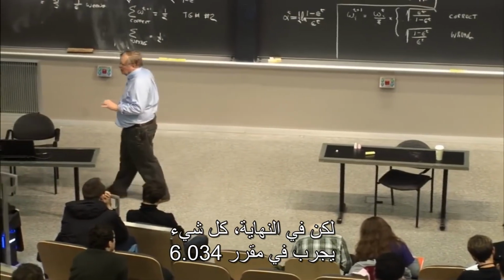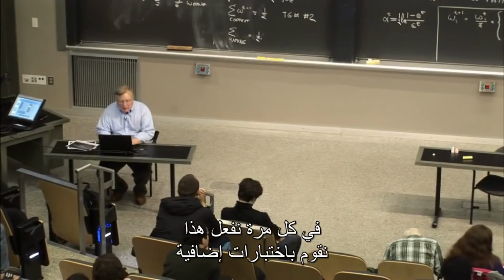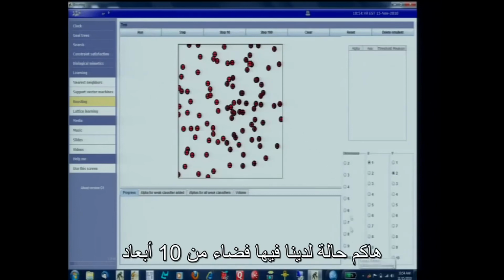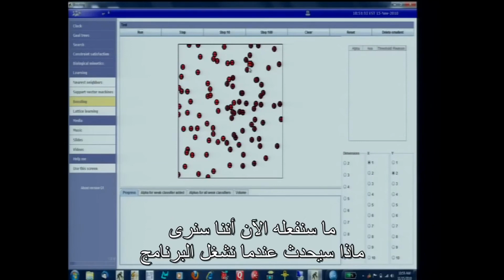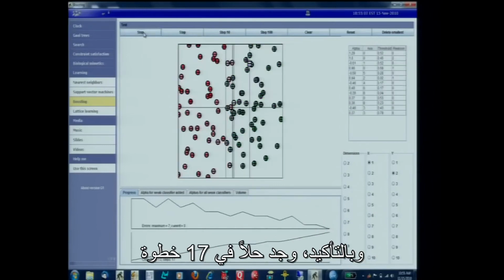But in the end, leaving no stone unturned at 6.034, every time we do this, we do some additional experiments. So here's a sample that I'll leave you with. Here's a situation in which we have a 10-dimensional space. We've made a fake distribution, and then we put in that boxed outlier. That was just put into the space at random, so it can be viewed as an error point. So now we're going to see what happens when we run that. And sure enough, in 17 steps, it finds a solution.